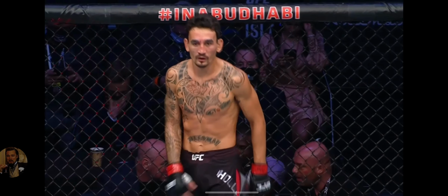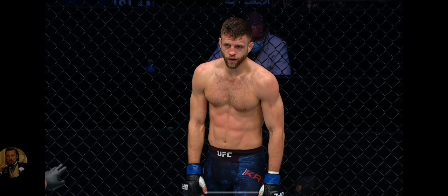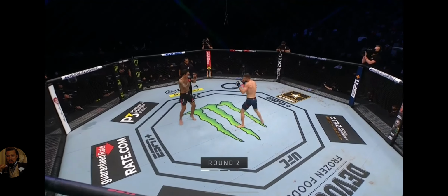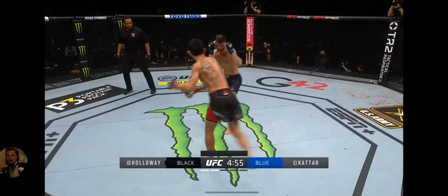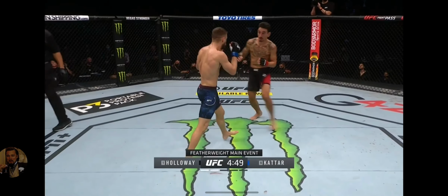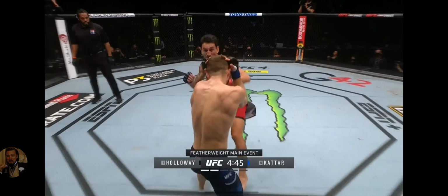Tyson Chartier, Dan, keeping it simple, but they don't want him backing up. No, simple and direct, but he's giving ground to Max Holloway, and that's not what you want to do, because Holloway will continue to fill that space that you give him with punches and footwork. Kattar's standing his ground. He knows he's got the bigger caliber gun in this fight. But what he doesn't want is to be peppered constantly, because that will just take his will to compete out of him. He just doesn't have the speed, right?